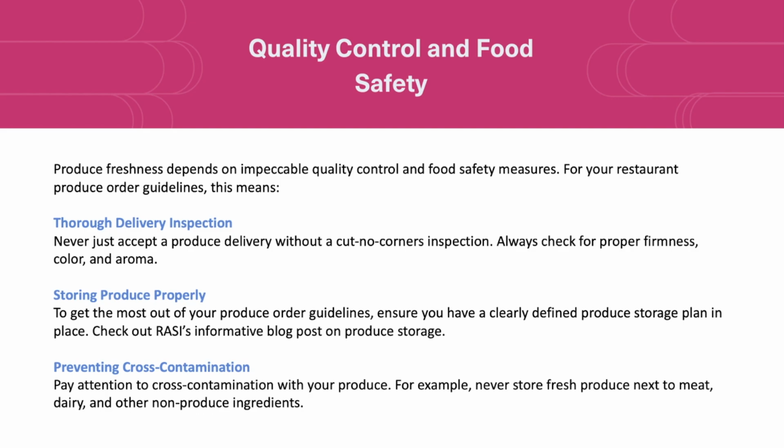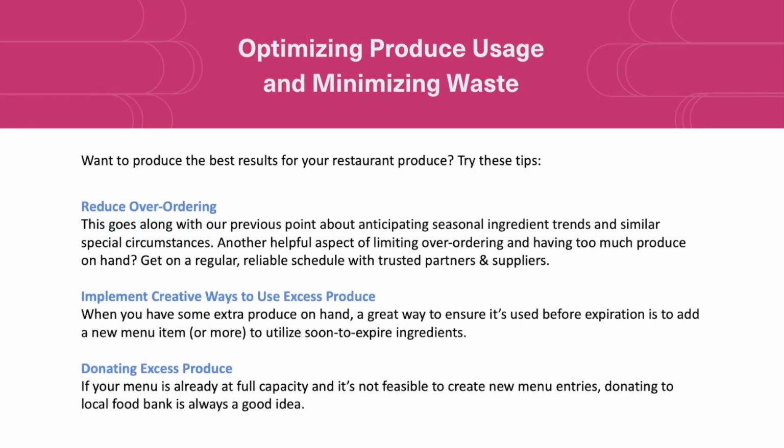The next one is storing produce properly. To get the most out of your produce order guidelines, ensure that you have a clearly defined produce storage plan in place. And check out RASI's informative blog post on produce storage. And then finally, we have preventing cross-contamination. Pay attention to cross-contamination within your produce, guys. For example, never store fresh produce next to meat, dairy, and other non-produce ingredients.